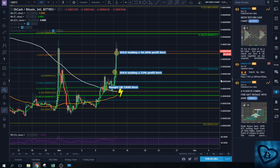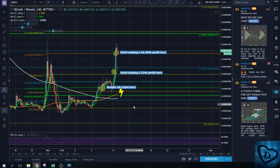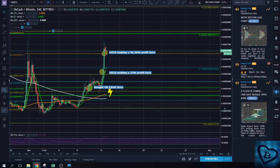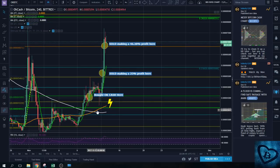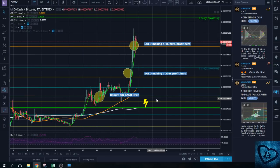Now, one final tip for advice. When you are in the middle of trying to decide whether you're going to hold a coin or sell it, make sure, so this is a 343. Now, for those of you running the free version, you would be running this account, which just basically tells us the same thing. However, when you are deciding when to sell, here's my advice. Jump down to a lower chart.